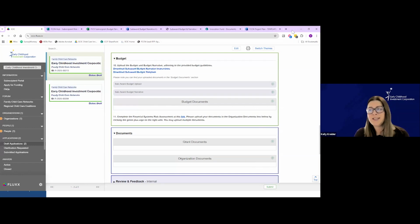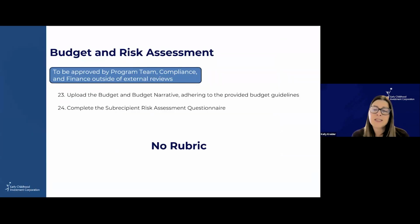And if your organization has recently, within this fiscal year or this last quarter, completed a risk assessment for ECIC for another funding opportunity, we will be adding a question in Flux so that you can indicate that. And then we won't have to complete the risk assessment again. We'll go and find your prior responses. So we will ask for you to review the questionnaire just to make sure nothing has changed for your organization, or that you may want to expand on or answer differently. If everything is the same as you answered last time, then we'll go ahead and pull down those answers for you.